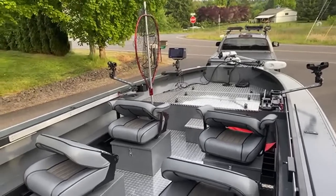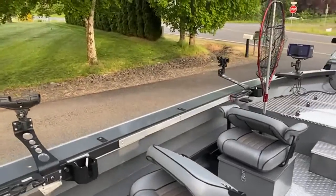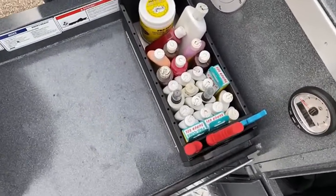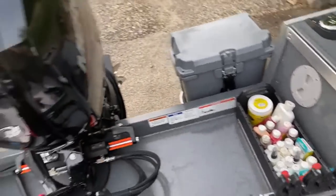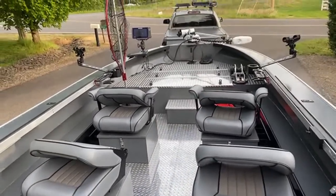I have no idea what this boat weighs, guys. I wish I could tell you, but I have no clue. I feel like I'm missing some stuff. So I did these, as you can see, I got my Fish Fighter compartment in here with all my Procure scents. I'm going to rig up a couple more of these that'll have my leads and all that jazz in there, so I can have my leads organized.